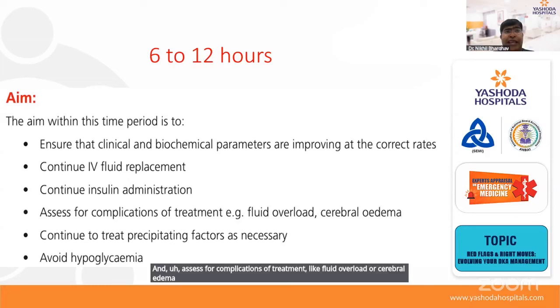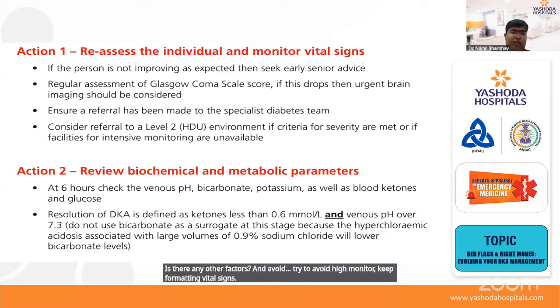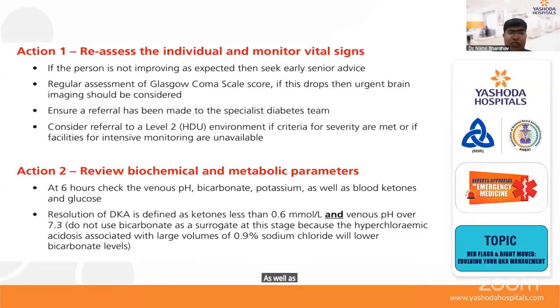Continue to treat any precipitating factors like sepsis or strokes or any other factors, and keep monitoring vital signs. We review the biochemical markers and the metabolic parameters. At 6 hours, we make sure we check venous pH, bicarbonate, potassium, basically a blood gas, as well as blood glucose and ketones.